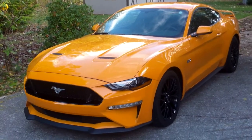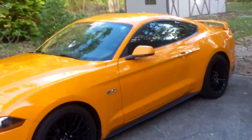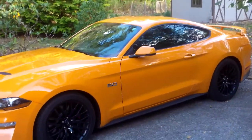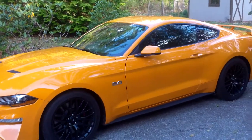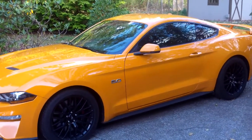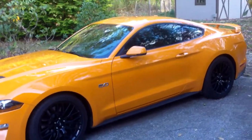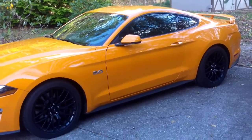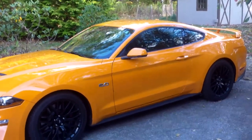Just a phenomenal car. Really, there is very little to dislike about the Mustang, whether you go for the EcoBoosted version or the GT, which comes with 460 horsepower. If you go for the Bullet, you get another 20, and you're up to 480 horsepower. It's an absolutely tremendous vehicle. It's fun to drive. It's great looking, and it's also one hell of a bargain.